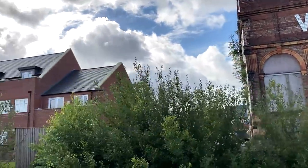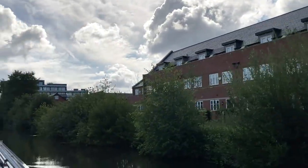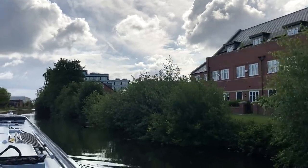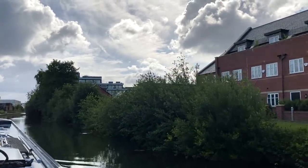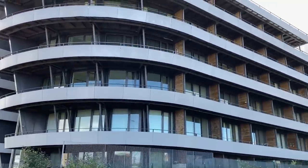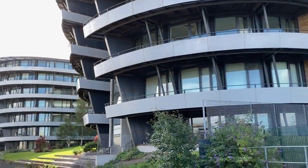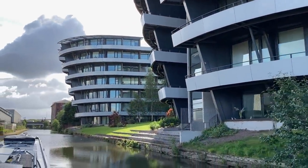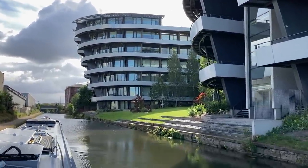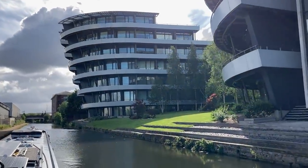But now it's surrounded by all new apartments, looks out of place in its surroundings, yet it was here before they were. The lino works are now being replaced by these buildings, designed to look and mimic a ship. A lot of those old lovely Victorian buildings have been bulldozed for these. I'll leave it up to you to decide which is the better building. I know which I prefer.